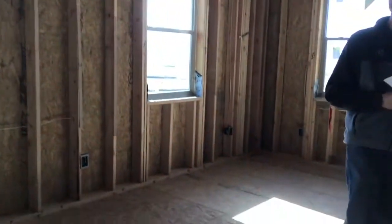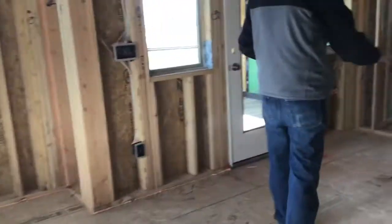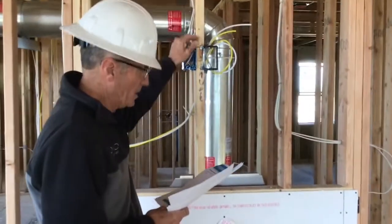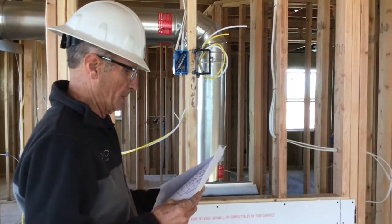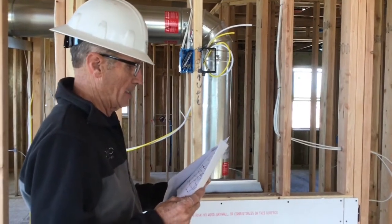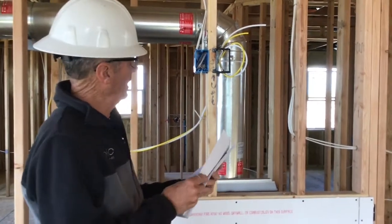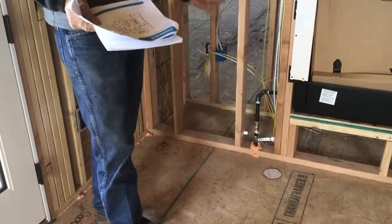Several outlets around the room. Master sitting area, or the sitting room, and we've got power at 72 above the fireplace. Also Cat 6, just a CP6 pre-wired here. Down low, again, gas valve to shut off the fireplace.